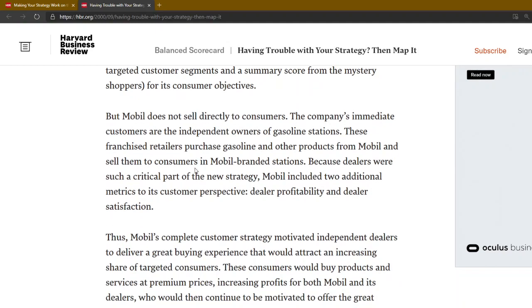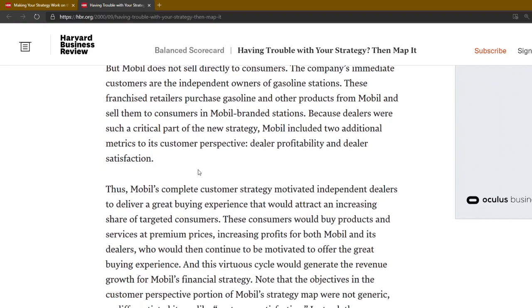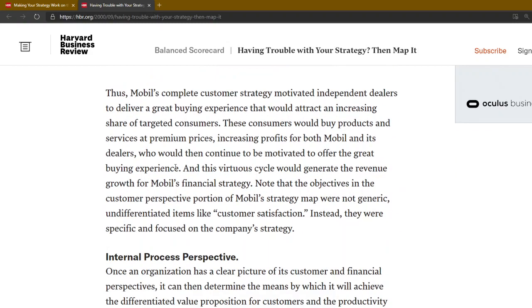But Mobil does not sell directly to customers. The company's immediate customers are the independent owners of gasoline stations. These franchise retailers purchase gasoline and other products from Mobil and sell them to the customers in Mobil-branded stations. Because dealers were such a critical part of the new strategy, Mobil added two additional metrics to its customer perspective: dealer profitability and dealer satisfaction.